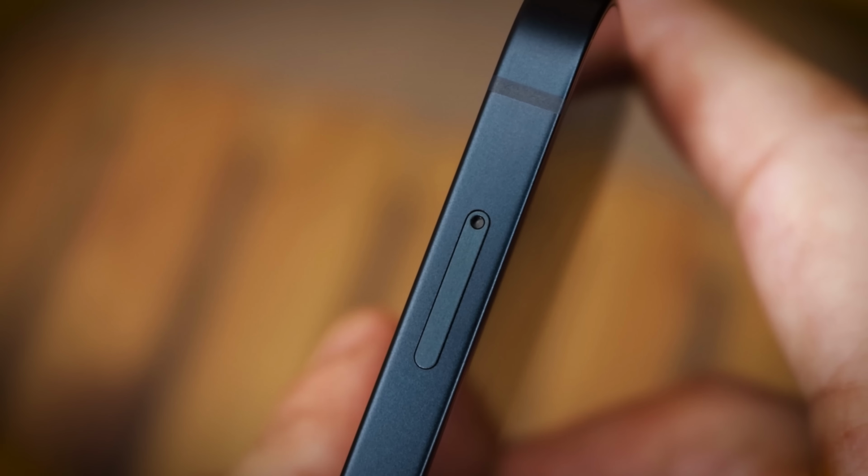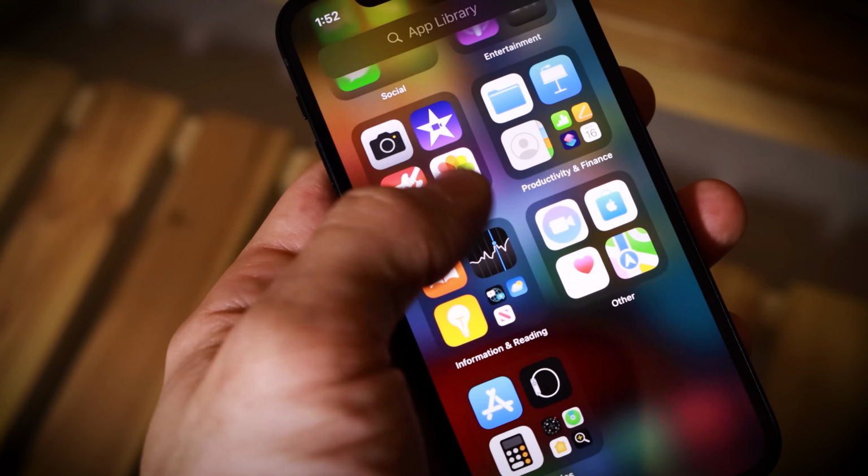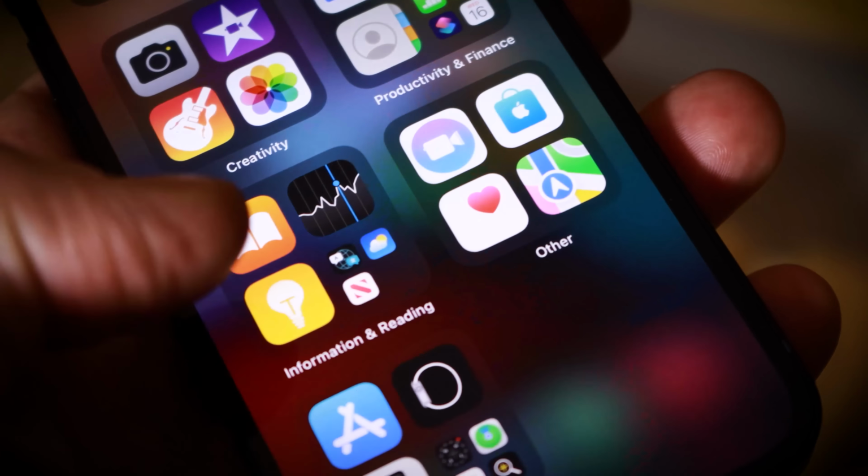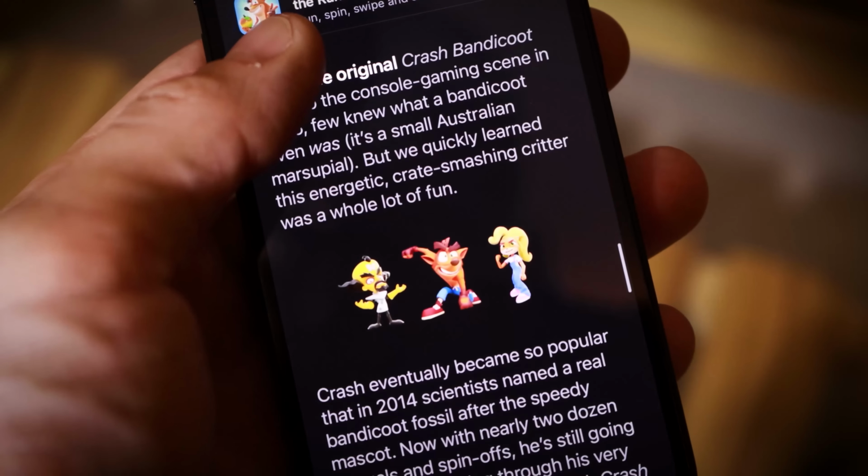With the Apple iPhone 13 mini, you get access to all the same apps as the other phones. It's essentially just a smaller scaled down model with a pretty nice reduction in price as well. Starting at $699, it's not a bad option.